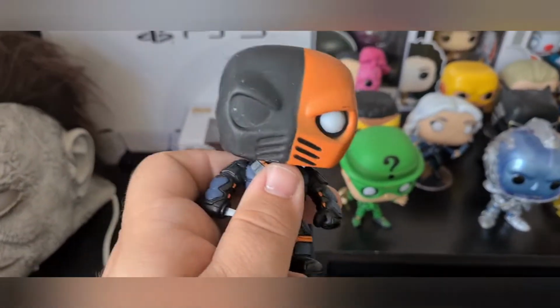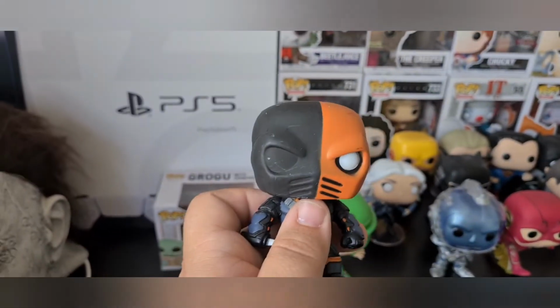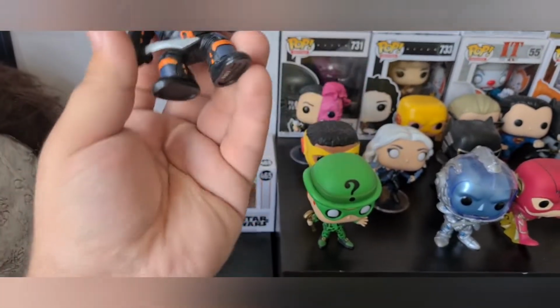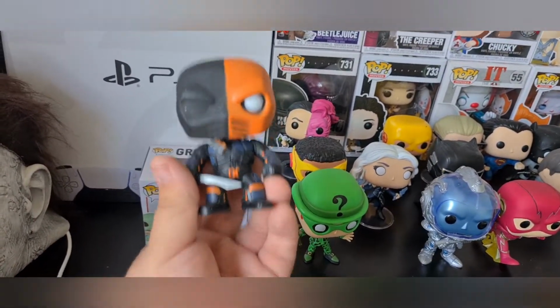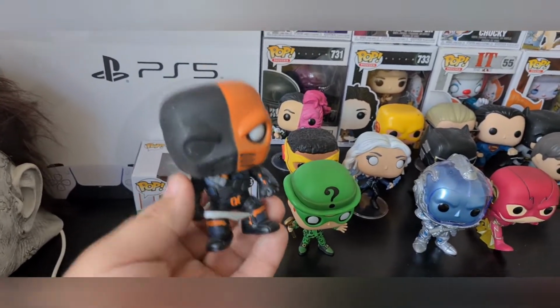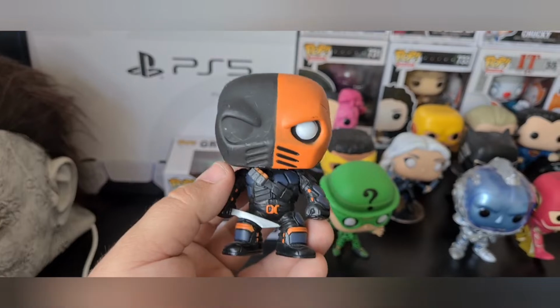It's not the chase that's unmasked, I believe, if I remember right. I'm not all that top notch on what are glow in the darks or what are the chases. But I believe the chase for this was an unmasked version, and eventually I would like to get that one.